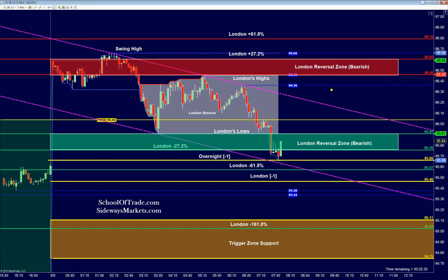So we've seen a top-down analysis approach. Markets looking bearish this morning. Daily, 4-hour, 60-minute. Here on the 5-minute, this is my VIP chart, the very important price levels.